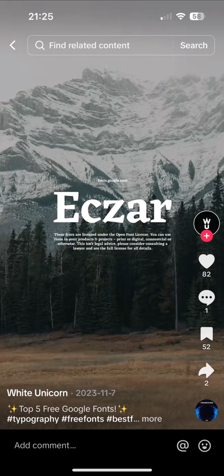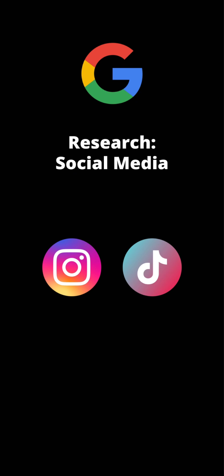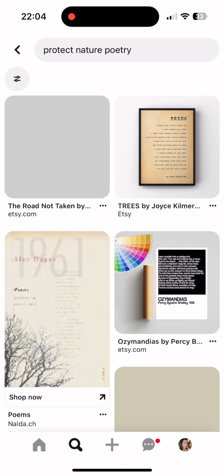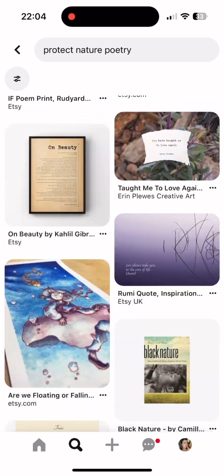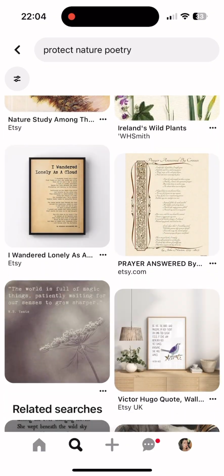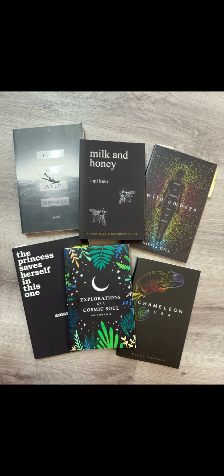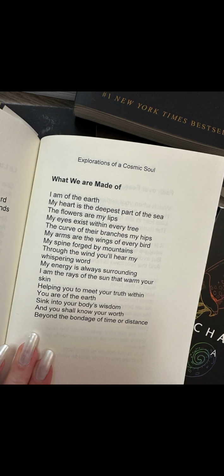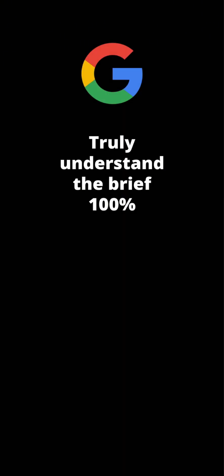To gather more information, I used different techniques and research styles, and one of them is social media. Of course, as a Gen Z person, this is just normal to me. I use social media for so much research. I use TikTok and Instagram. Then I use Google, of course, to do more in-depth research and read more details about the topic. Then I also use Pinterest most often to find mood boards, inspiration, and in this case also to look up a poem before I decided that I would write one by myself. And also poetry books, because I have quite a few poetry books and I was looking through them to find a fitting poem.